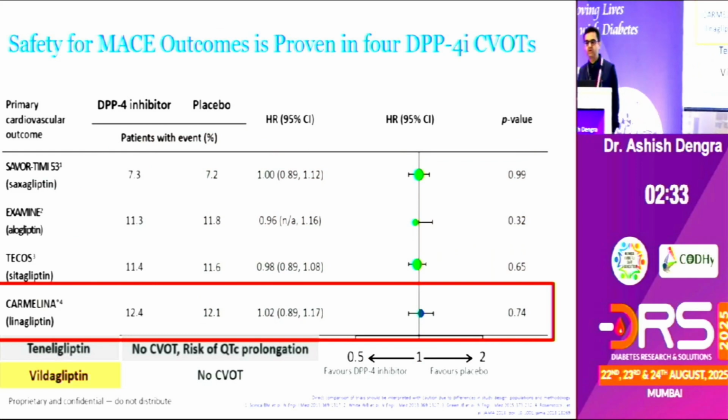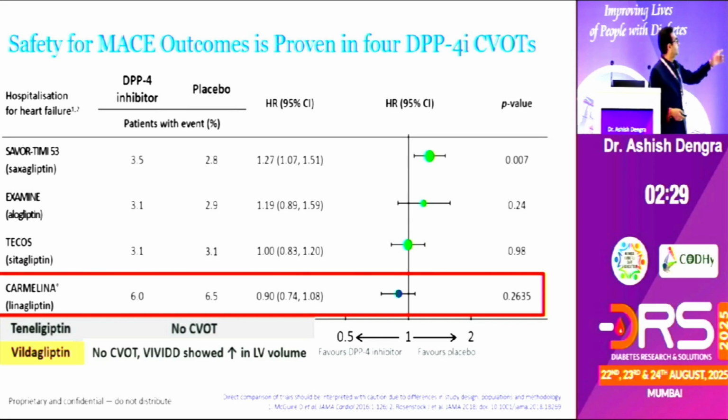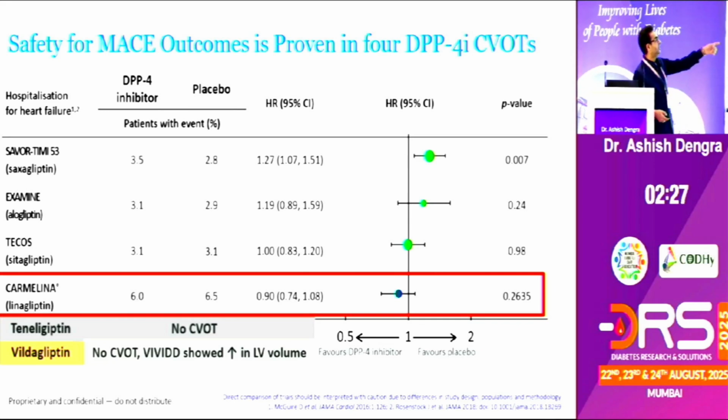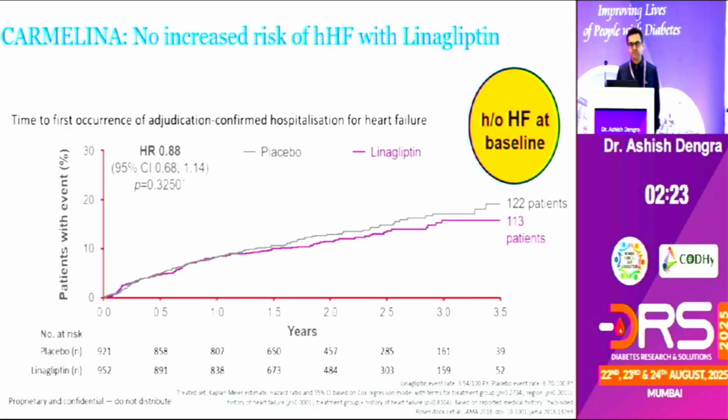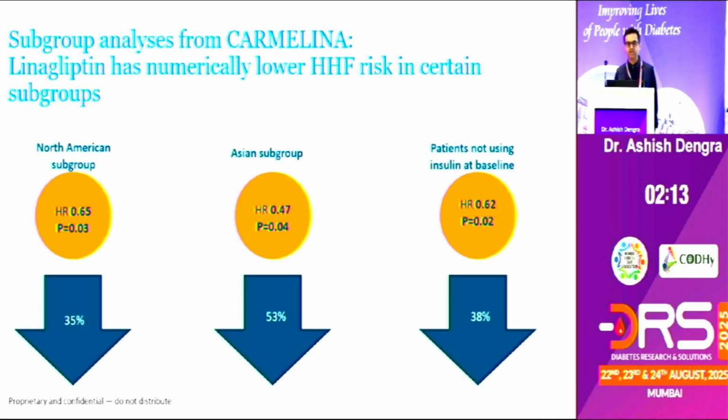Safety of MACE outcome proven in the CVOT trials. In this you can see that the Carmelina trial has shown the hazard ratio was less than 1 in the linagliptin arm. So Carmelina has shown no increased risk of hospitalization for heart failure with linagliptin, and albuminuria reduction was also seen with Carmelina, with a 14% lower risk of progression of albuminuria.